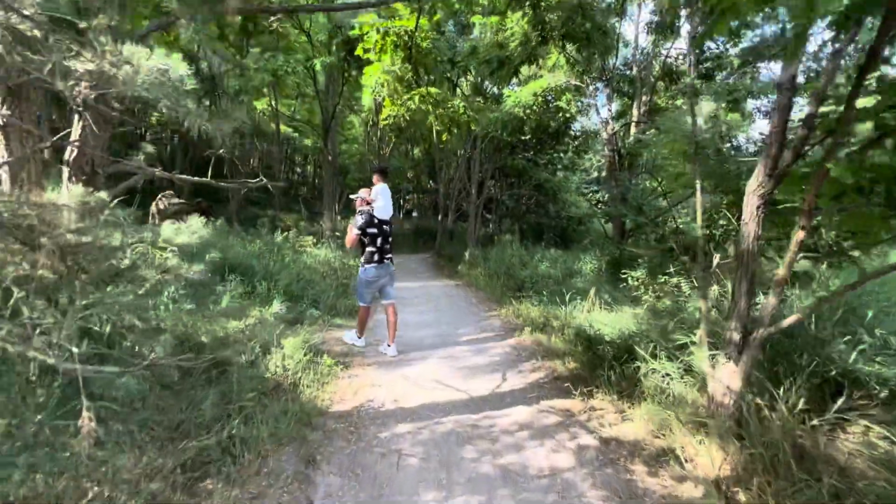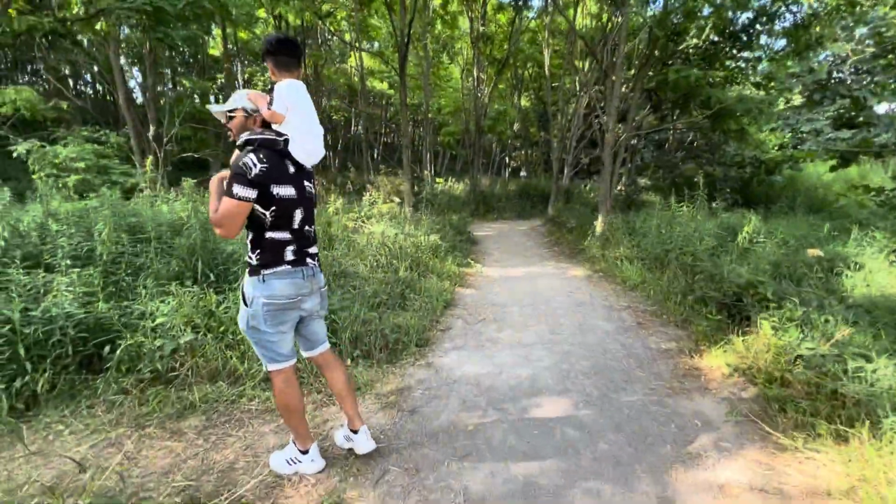Stop near the big dinosaur. Keep going. You will come across the big dinosaur.